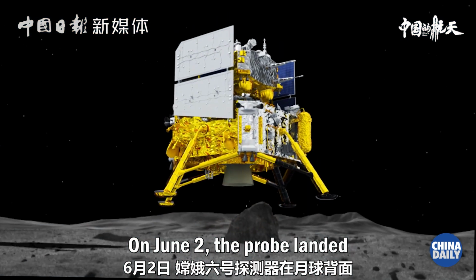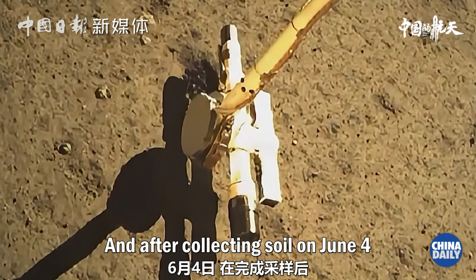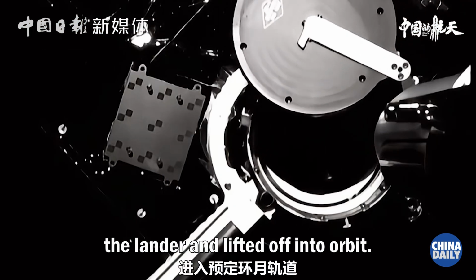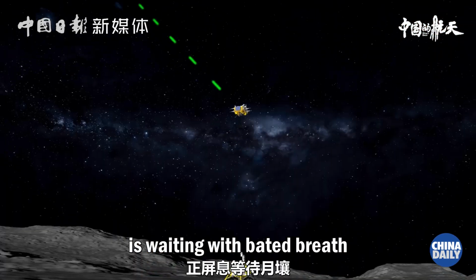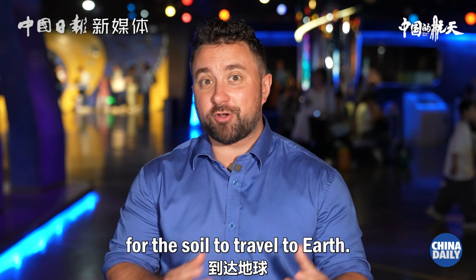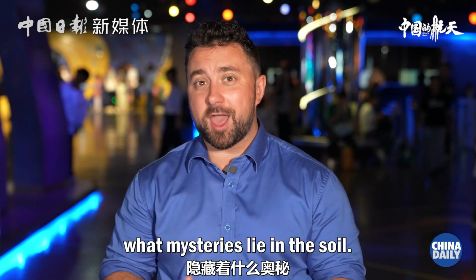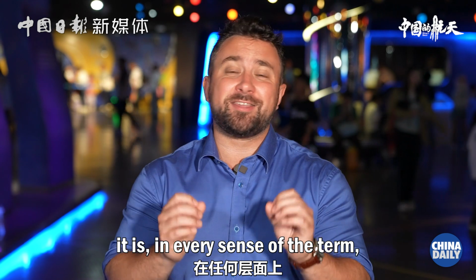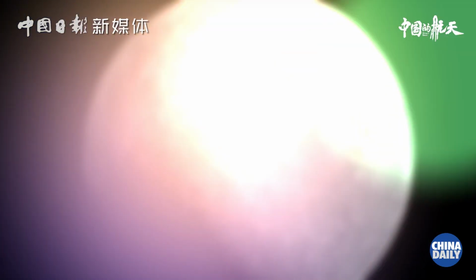On June 2nd, the probe landed in the South Pole Aitken Basin, and after collecting soil on June 4th, the ascender separated from the lander and lifted off into orbit. The international science community is waiting with bated breath for the soil to travel to Earth, because essentially, they don't know what mysteries lie in the soil. But what we can say of this mission is that it is, in every sense of the term, groundbreaking.